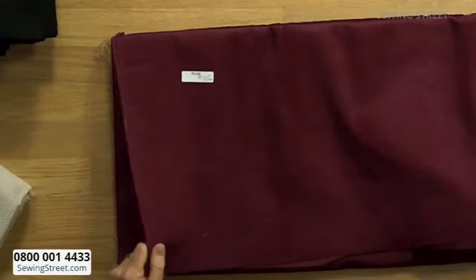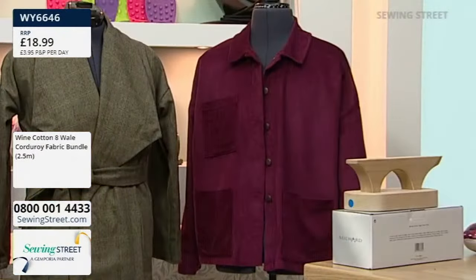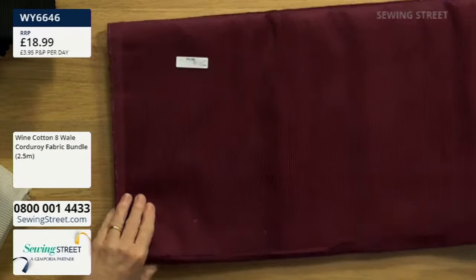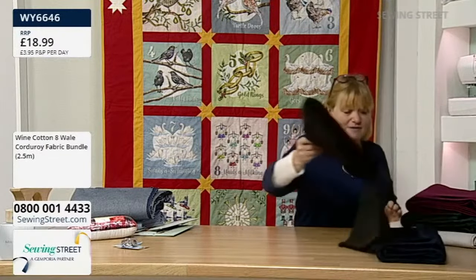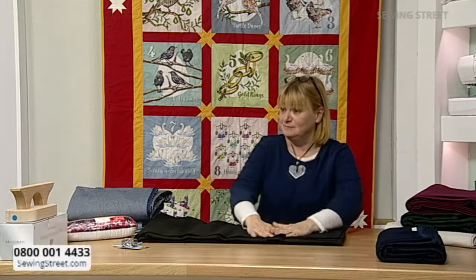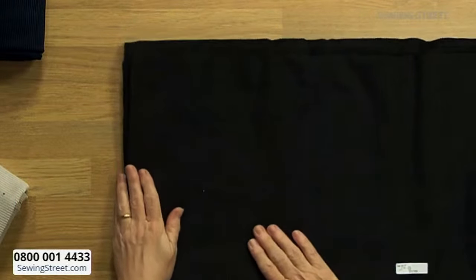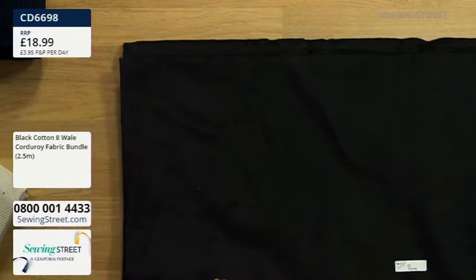A lovely burgundy. Now, that's the same colour as the sample that we've got there. Red wine. So that's the colour of the one that we have there. Again, $18.99, 2.5 metres. You don't have to use it for this jacket. I think that's an amazing price. And dressmaking fabric is not the easiest to find, unless you go to a big shop, and even that's not as easy, and at a good price as well. Black. Have we called this one black? Amazing. $18.99. Again, 2.5 metres of the black.